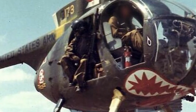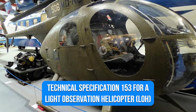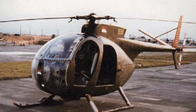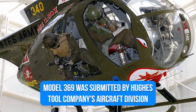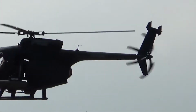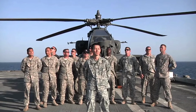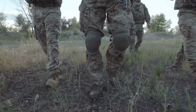The development of the OH-6 began in 1960 when the US Army released Technical Specification 153 for a light observation helicopter capable of people transport, escort and attack operations, casualty evacuation, and observation. Model 369 was submitted by Hughes Tool Company Aircraft Division, which was one of 12 businesses that competed. The Army-Navy Design Competition Board picked 2 aircraft as finalists, those supplied by Fairchild Hiller and Bell, although the Army eventually included the Hughes helicopter as well.